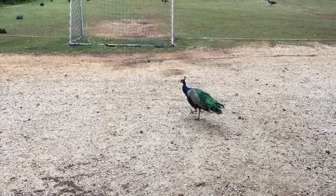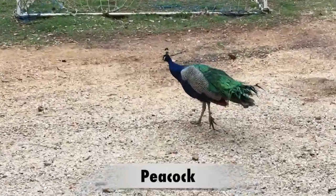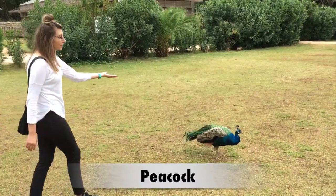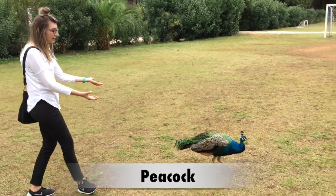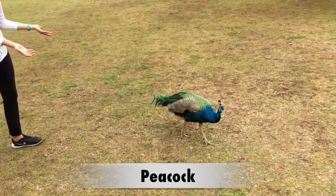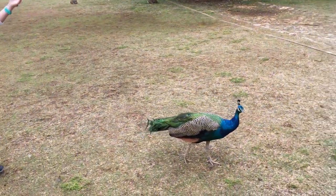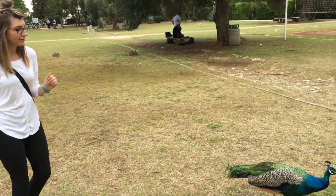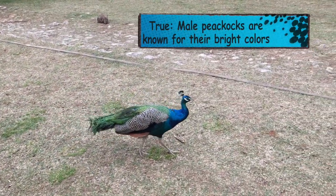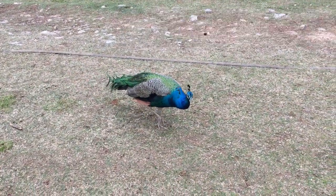So the island is full of these peacocks. This is a peacock. It's kind of like a turkey, but way more colorful. And usually males are more colorful than females. Do you really know this, or are you just making that up? I think so. Usually males are more colorful than females in many species, so it's the same with the peacock.